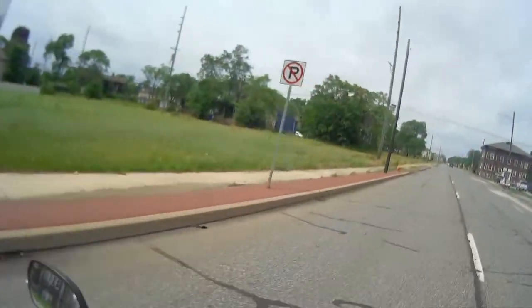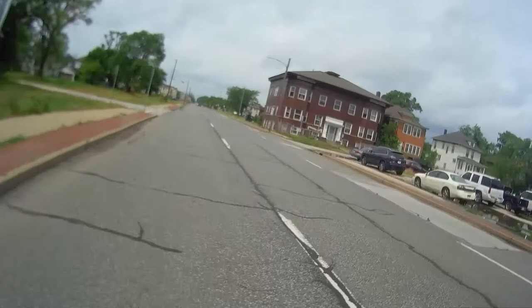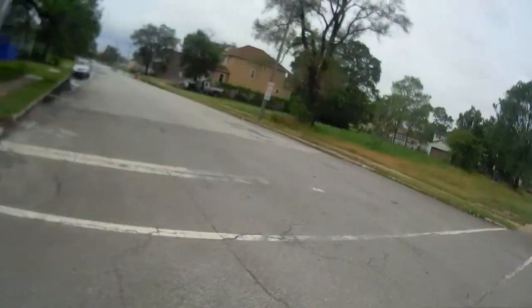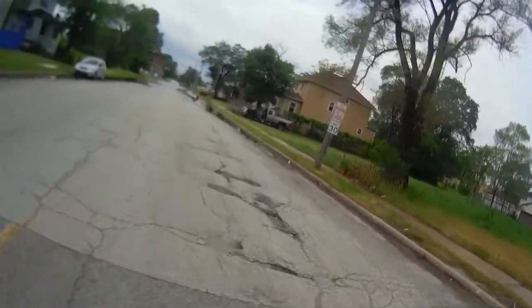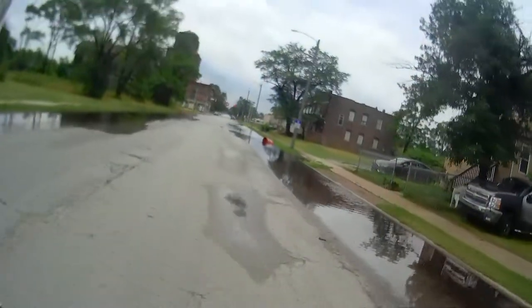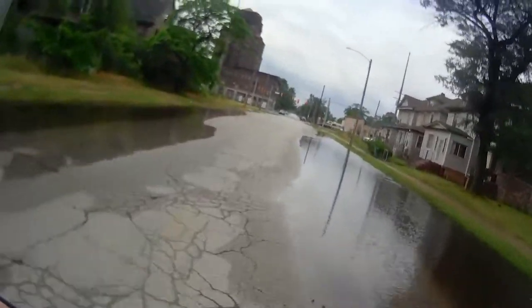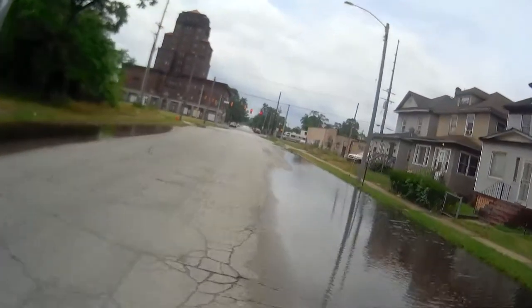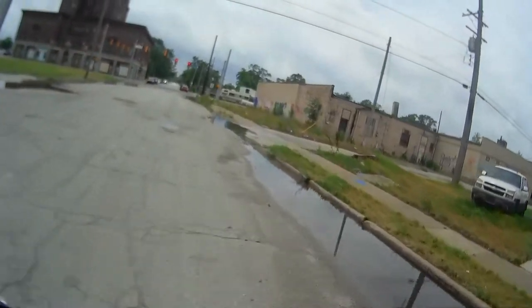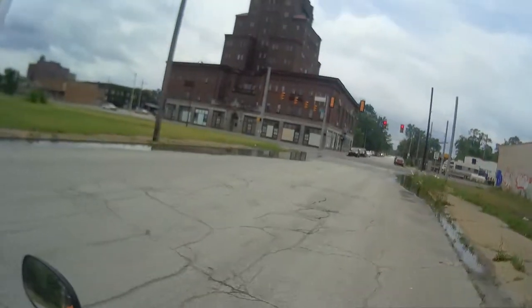I think I can turn down this road. I don't see one way. A lot of rain. See all the water here. So I'm going to pull up over here. The building we're looking at is right in front of us. It's the Knights of Columbus building. We'll pull up over here because we'll be out of the way. A good shot of the building here.